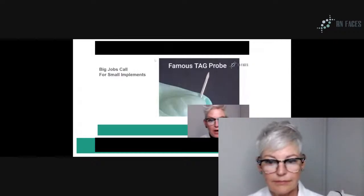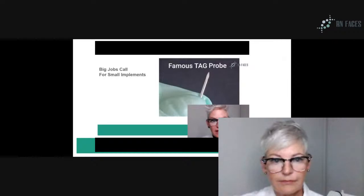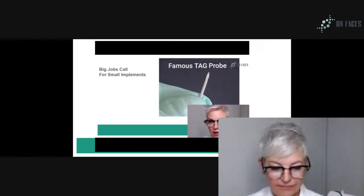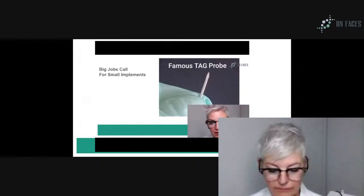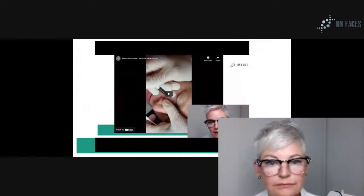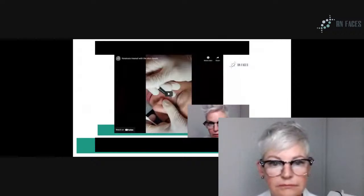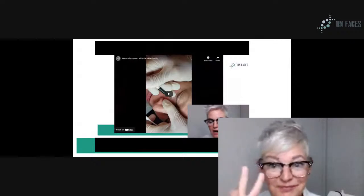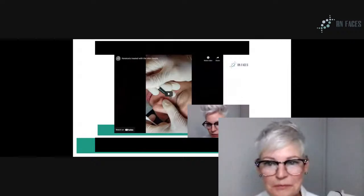And so all of you out there that are using the Skin Classic or a similar device that have been trained by us, you know that this is our tag probe. They're milled here for us in the United States. It's 100% surgical stainless steel. I want to show you a video. I'll narrate and show you exactly how to use your tag probe with your Skin Classic on large keratosis.